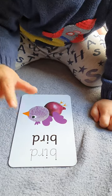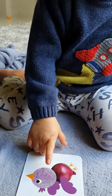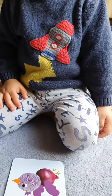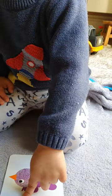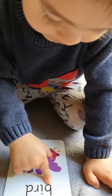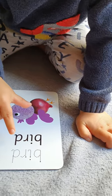B-I-R-D for bird. That's D. This is the B, this is the D. Look. That's the uppercase D, and that's the uppercase B. No. B, I, R, D. Good. This one.